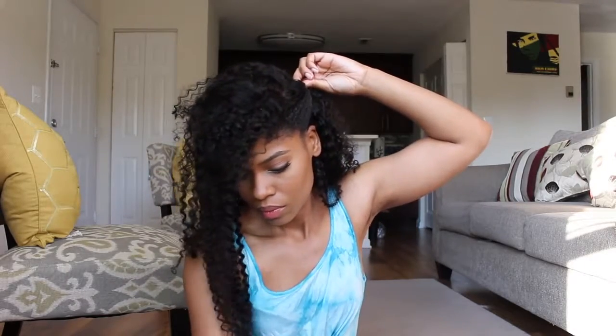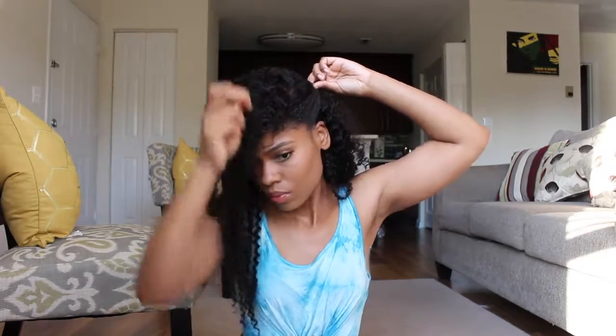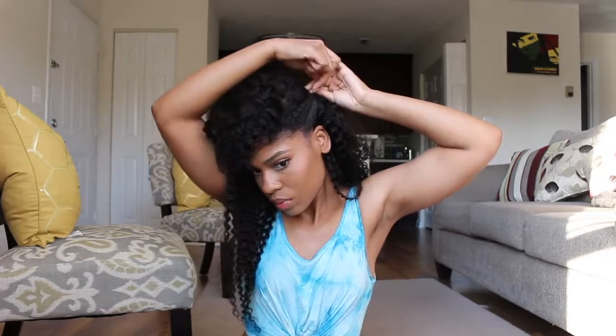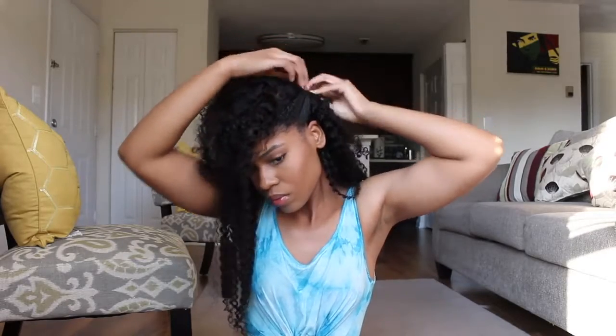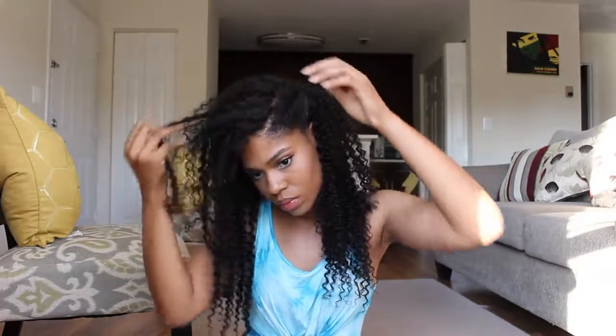You want to make sure that the hair is pulled fairly taut so that the hair blends a little better with the curly hair. I used about 2 pins just to make sure it's really, really secure. And then just take some of the curly hair and put it over your hair so it hides your natural hair where you pinned it. So now working with the other side, I am going to do a loose flat twist.